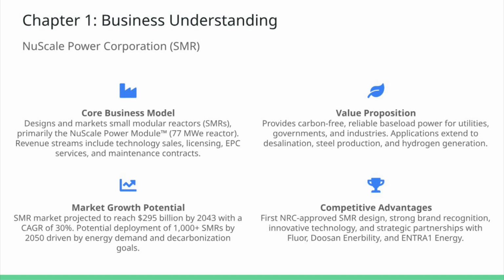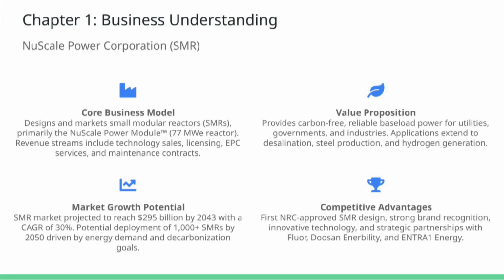It's a bit more nuanced than that. Their revenue model is multifaceted. They generate income by selling their technology and licensing, providing engineering services, and securing long-term maintenance contracts once those reactors are up and running. So they're not just about replacing those old coal plants, right? I read something about them powering other things, too.